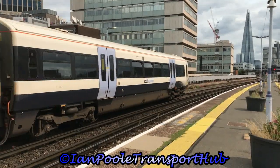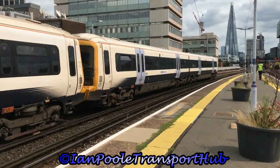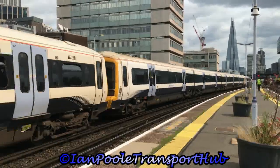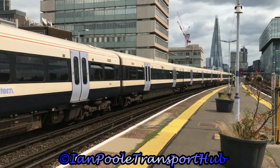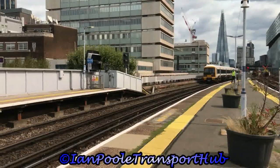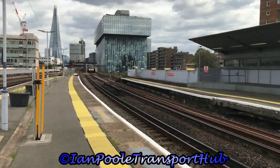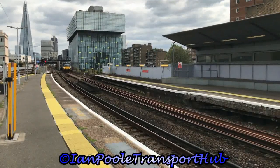Up next to depart is 466006, 465929 and 465179, with the 1244 Southeastern service of London Charing Cross to Sevenoaks. And your final train of the session is 707-008 and 707-003, working the 1249 Southeastern service from Gravesend to London Charing Cross.